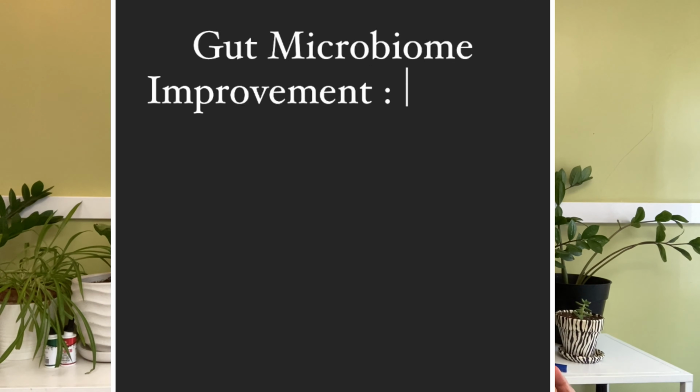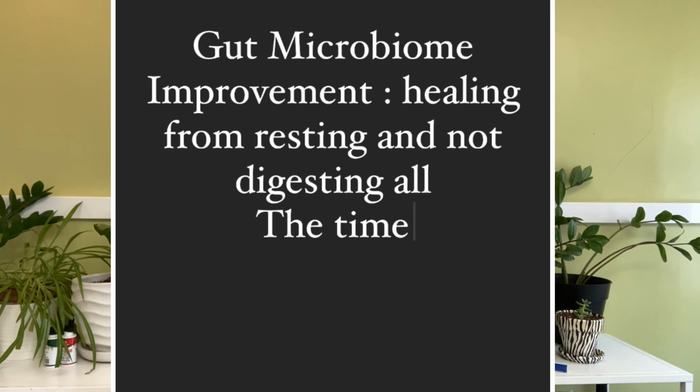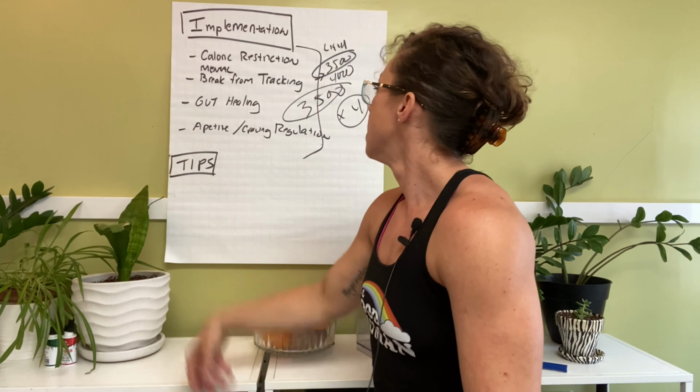It's also going to improve gut healing. When you're resting and actually digesting causes inflammation. You're constantly churning. It's basically like constantly working out. When we just stop, we give our gut the chance to heal. So we get to digest on this 24-hour fast. Also, you sleep through most of it. It's not that hard.